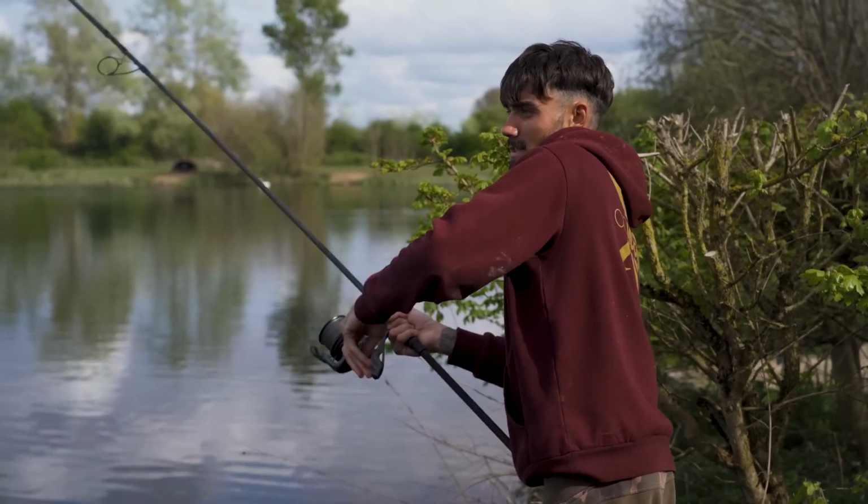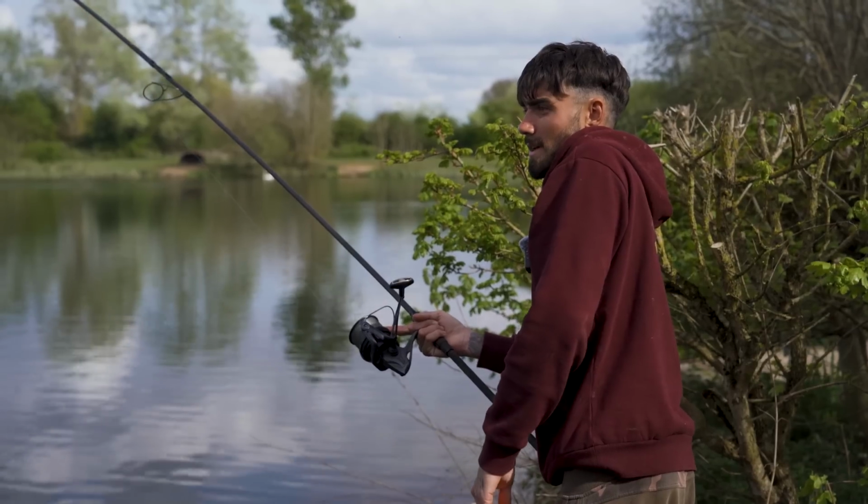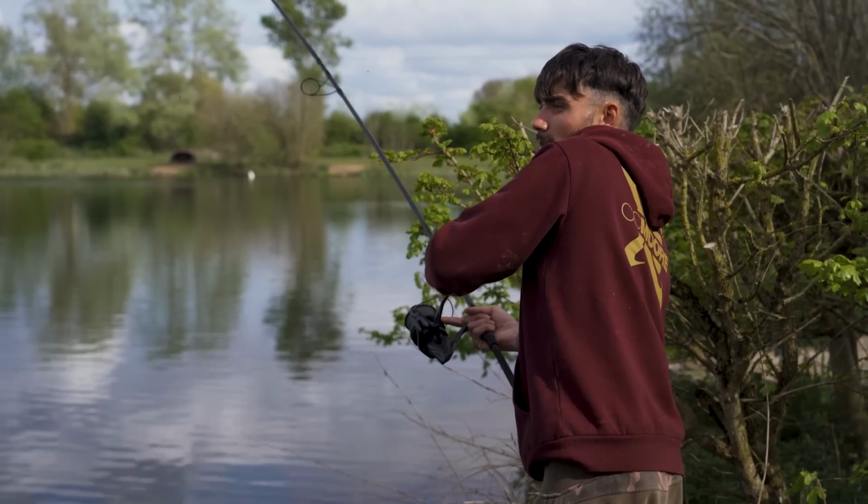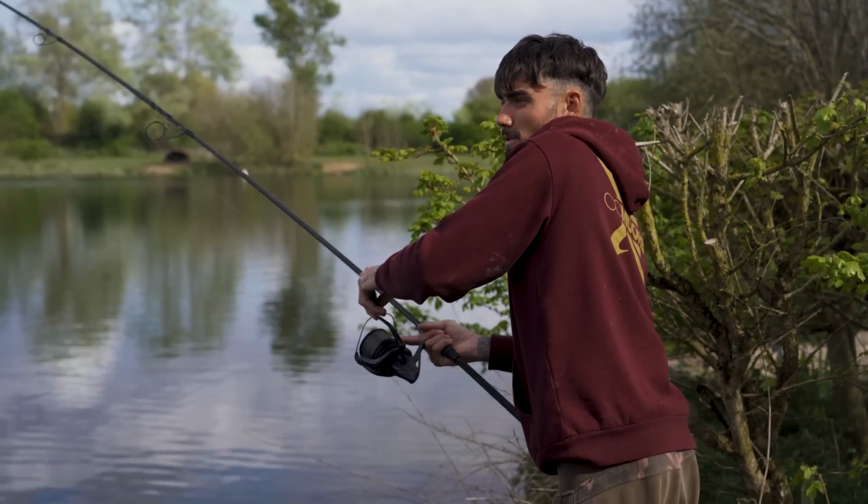I'm going to concentrate because this one is putting up a hell of a scrap. It's quite weedy and it's going to go near my other rod. Don't want to be wiping that one out. It looks like there could be a chance for a few more.